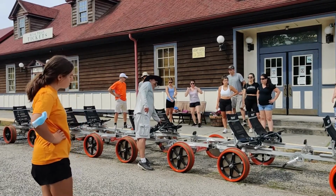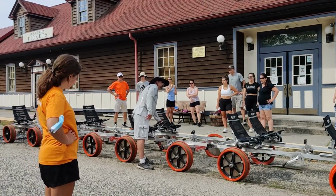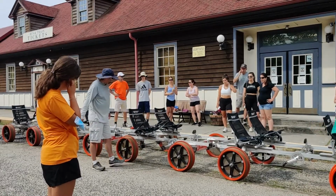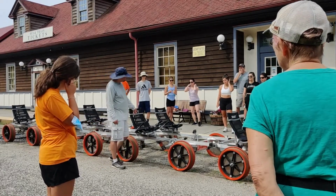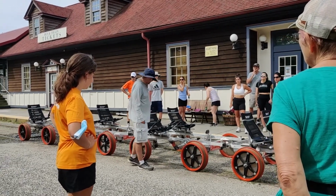Okay, so that they can provide a stable platform by squeezing the brake and everybody else can get on, so the bike doesn't roll back and forth as everybody's getting on. We don't bump any knees or elbows. Each of the bikes is equipped with a seat belt. You can fasten that. It doesn't have to be super tight. Just make sure you're comfortable.